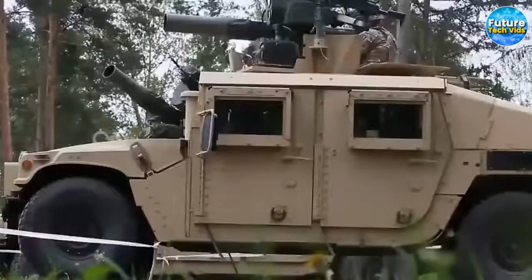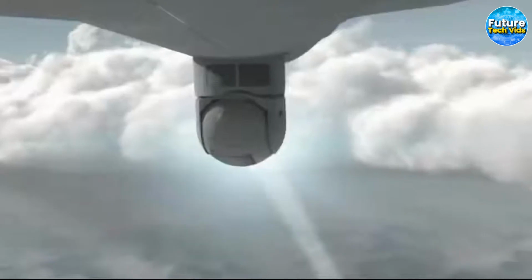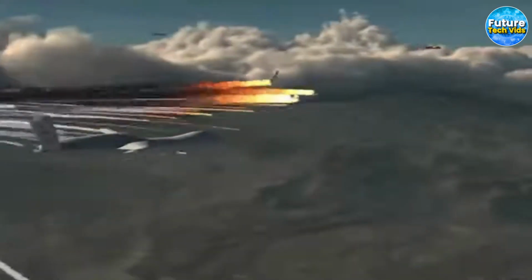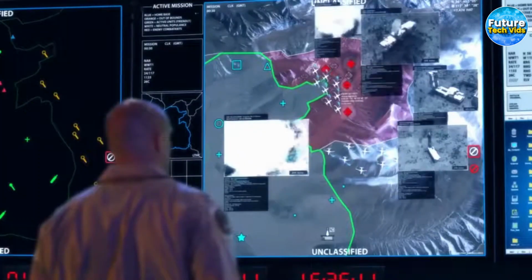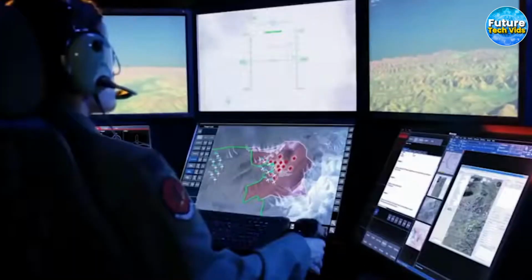But the Laser Avenger is not just a weapon of war, it's a symbol of human ingenuity and innovation. Its advanced laser technology is the result of decades of research and development, and it represents the cutting edge of what's possible in the realm of directed energy weapons. So the Laser Avenger is not just a vehicle, it's a marvel of modern engineering, a shining example of what can be accomplished when humans harness the power of science and technology for the greater good.